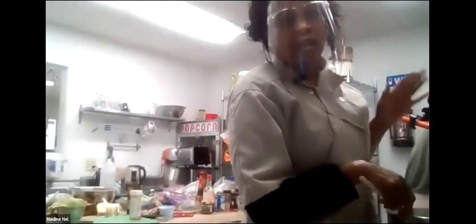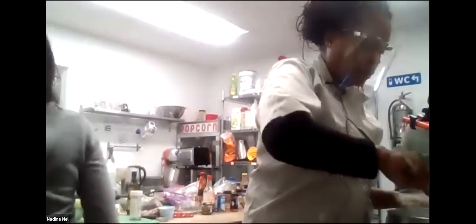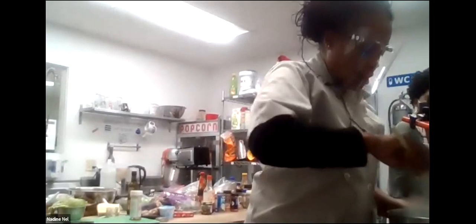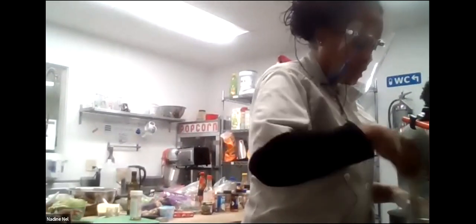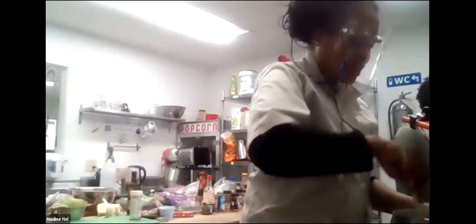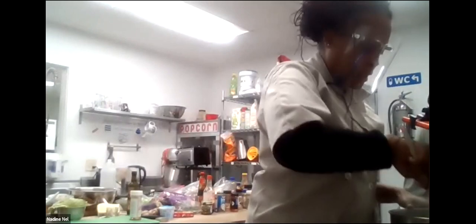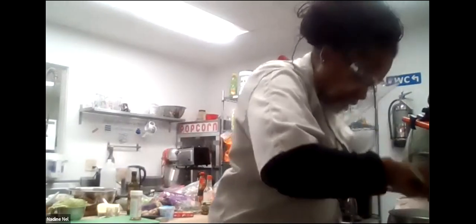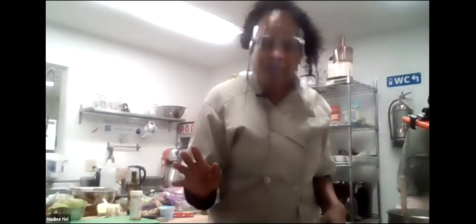All right, so you want to release the fragrance from the curry. If you're using whole spices, if you want to do a whole spice curry, you can do that too. But now when it hits the heat, you smell it and it releases its oils. You get a nicer, fuller flavor. You always want to watch out with curry too, because curry stains.